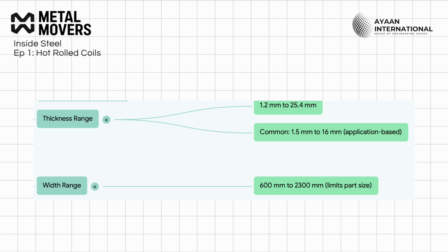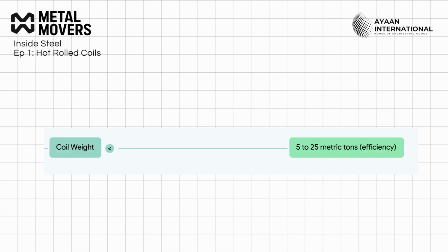And the width also varies, from 600 millimeters to 2300. Is that mostly about making sure you have the right size for the final product? Yeah, basically. The width of the coil limits the size of the parts you can make from it. So if you need a really wide piece of steel, you need a wider coil. Makes sense, right? Absolutely. Now, this next spec is pretty mind-blowing. Coil weight. We're talking 5 to 25 metric tons. That's a lot of steel. Oh, yeah. It's huge. It's all about efficiency, though.